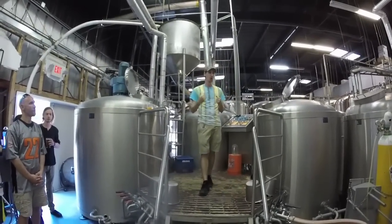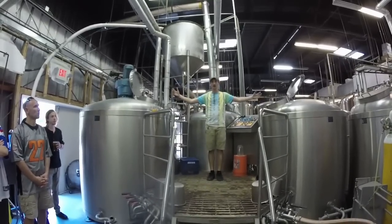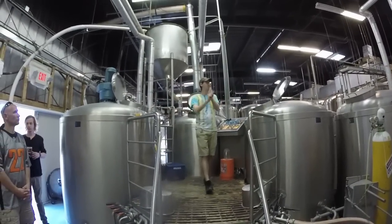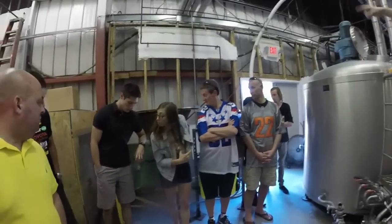So we started our whole brewing process on the hot side. Our brew house is called the hot side of the brewing process. It takes 7 to 8 hours. And we start the whole process with this green machine right behind you guys, our grist mill.